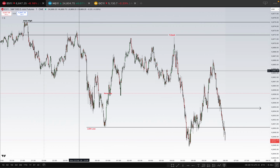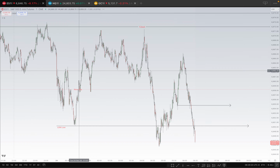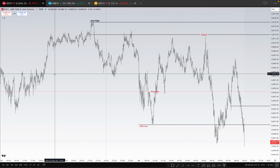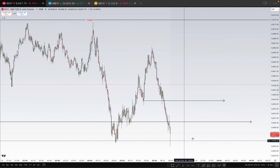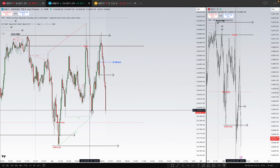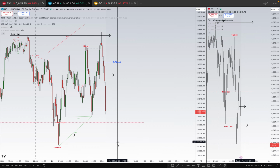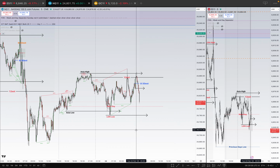ES is making this move. Man, I could have took that short. Opening bell's going to send ES down into previous day's low. Okay, we have Nasdaq making a move below pre-market, pre-session lows here. Yeah, definitely Nasdaq was the cleaner of the two.